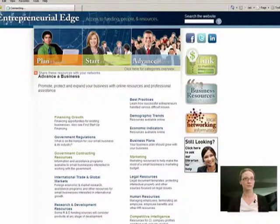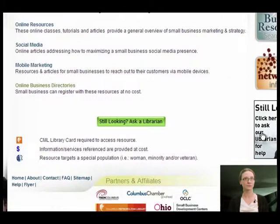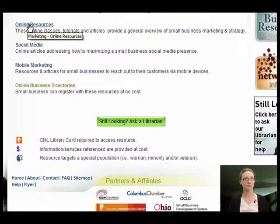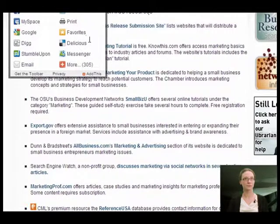Now I'd also like to show you two specific advanced business categories. So marketing. Here are resources that will help a small business get their name out so that prospective clients can find them. And as with all resources on Central Ohio Entrepreneur, my focus was finding free resources and free access to information. So here under small business marketing on online resources, you'll see 50 best free press release submission sites. So these are sites where you can submit your press release and have it released for free.